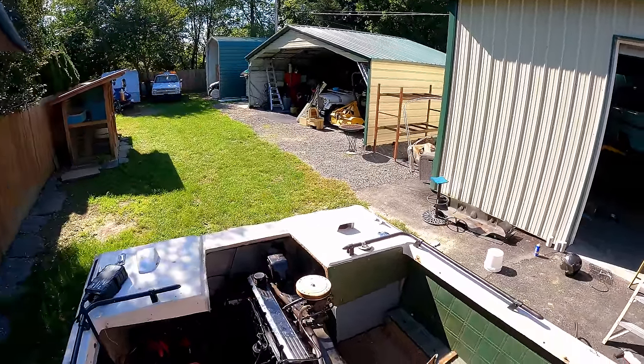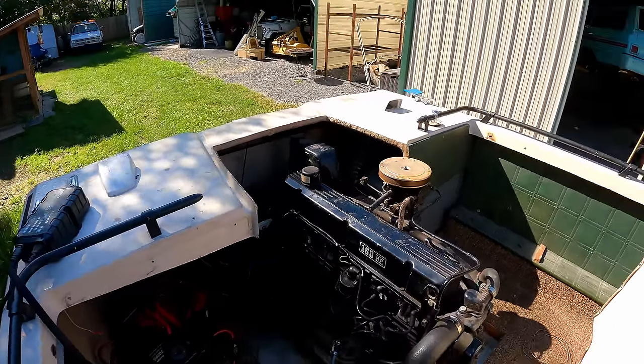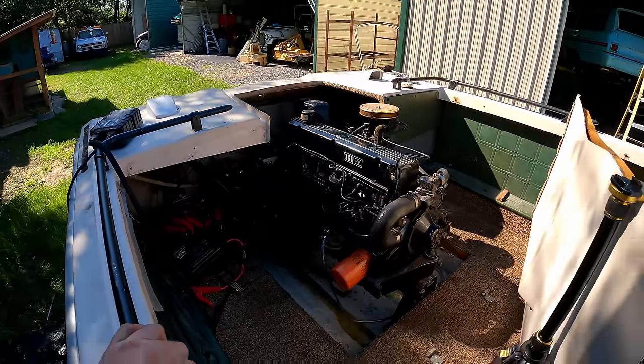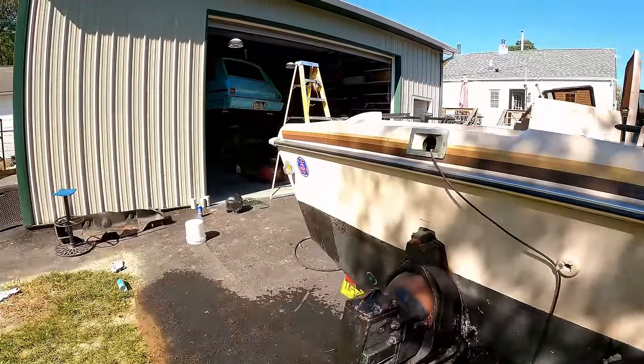So we'll wrap this up, and I know some of you guys are screaming, do an oil change first. What is wrong with you? Listen, that old oil in there that's crystal clear is totally fine. If there was water in it or something, that would be another story.